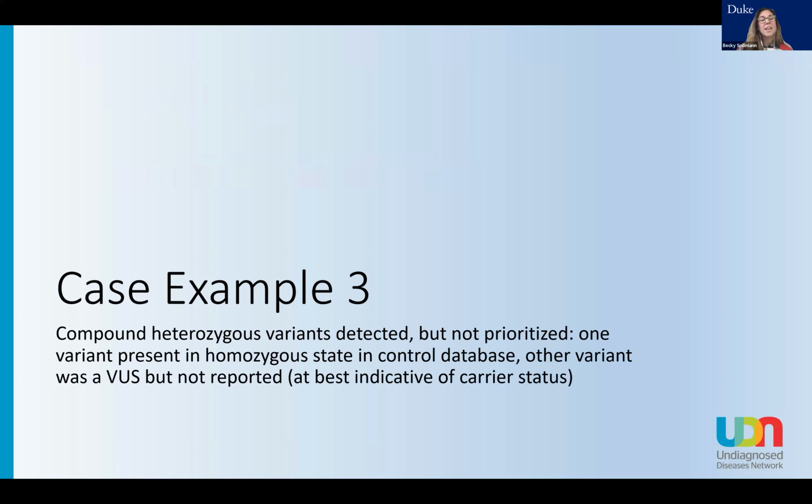Our third case example is compound heterozygous variants that were detected but not prioritized due to one variant being found in controlled databases and the other variant being considered a VUS.